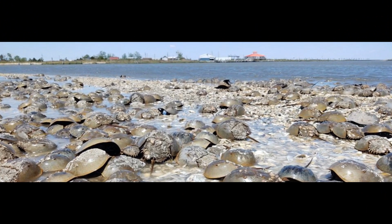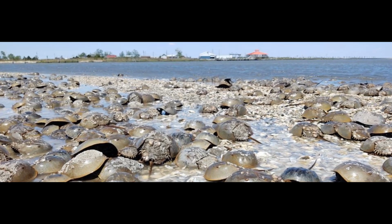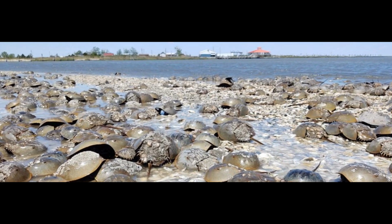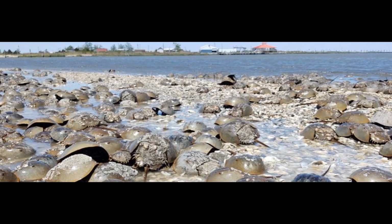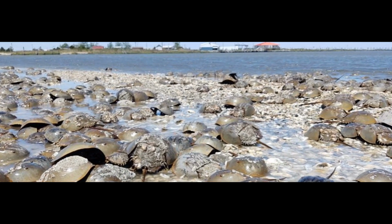Horseshoe crabs also consume various types of worms. This includes marine worms like polychaetes, which are commonly found in sandy or muddy substrates. They use their mouthparts to grasp and feed on these worm species.